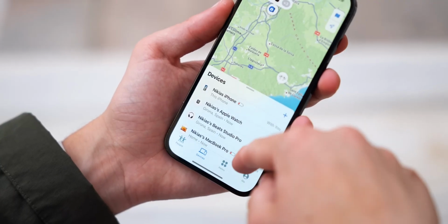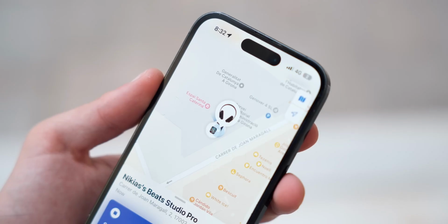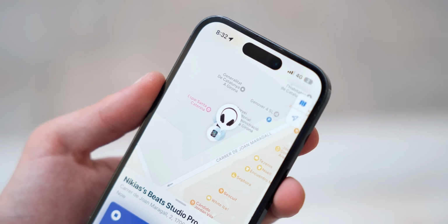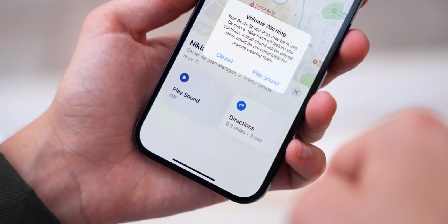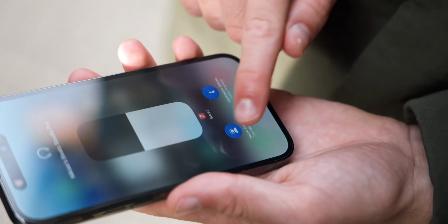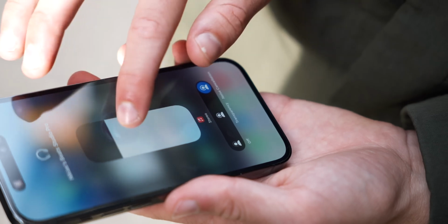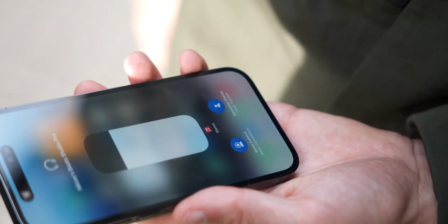You've also got Find My connectivity, so just like an AirTag, your Beats will appear inside of the Find My app, so if you lose them somewhere, you'll know where to get them. And even if you lose them inside of your home, you'll be able to play a sound in order to find them. You've also got customization inside of your iPhone settings in order to turn on transparency mode, change the name, or even turn on personal spatial audio, which we're going to talk about in just a second.